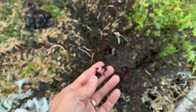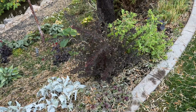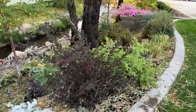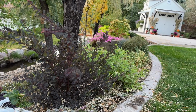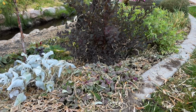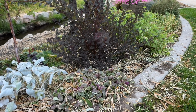I used to always hedge these back, and I think the more you hedge them back, they'll keep that shape. But I wanted to keep this one a little bit wild. This is a dwarf version, so it's not going to get too big, but I love it next to that spirea. Don't you think that view is so pretty? It's a little prettier down at this angle instead of looking straight down on it, especially with that Senecio right there. And the ajuga all covered up in the olive tree leaves.